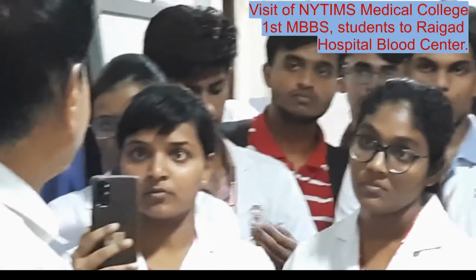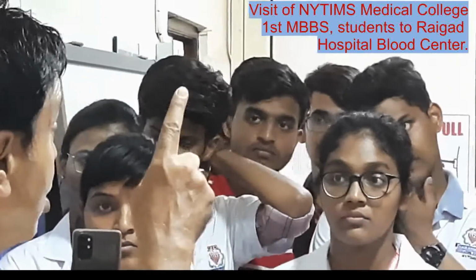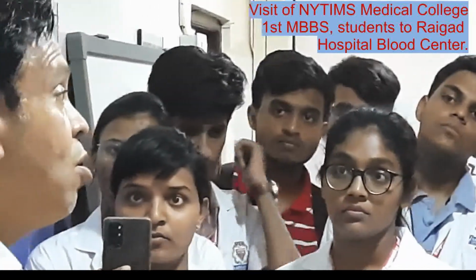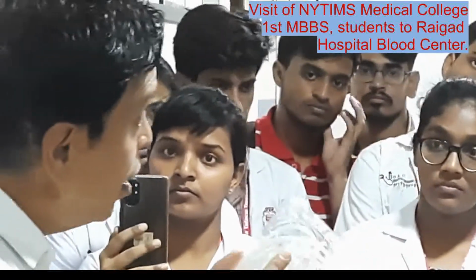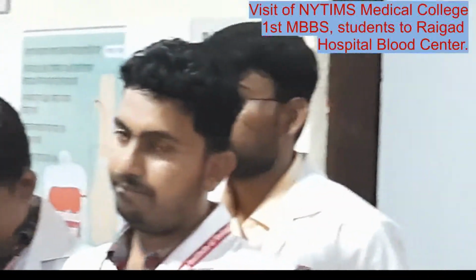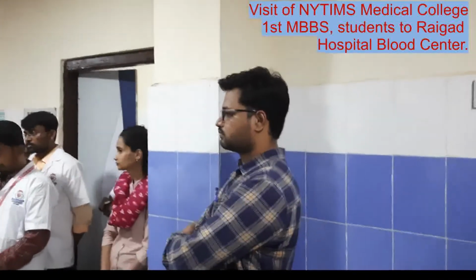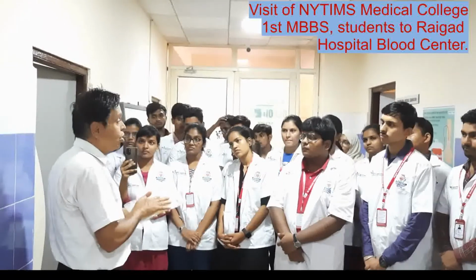Then the third is fresh frozen plasma. The plasma we immediately separate and freeze at minus 30 degrees. If it is frozen, the coagulation factors are preserved. You will study coagulation factors in physiology. There are 13 coagulation factors, and apart from this, there are other factors also. These factors are preserved at minus 40 degrees. They will not be preserved at room temperature or where the RBC is stored, at 4 to 6 degrees. Fresh frozen plasma can be stored for 1 year, platelets only for 5 days, and packed RBC for 42 days.